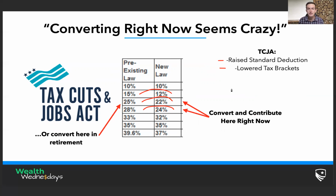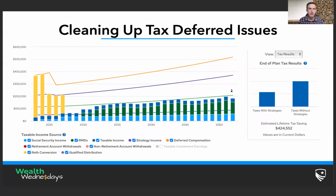You want to be realizing income right now. So what does that look like? And again, conversion strategies are going to look different for everybody based on what that RMD situation, that hurdle, looks like. So for this specific person's situation, we had them maxing the 24% bracket for 2 years.